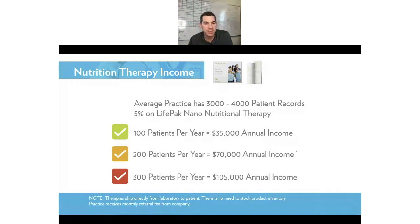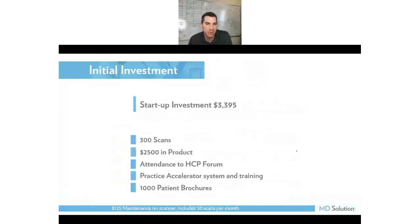And what's nice about this is there's no inventory, there's no billing. You don't have to track anything. You don't have products getting stolen or expired. This is all shipped and processed directly from Pharmanex for your convenience, and then they send you a check weekly based on what your patients are purchasing.